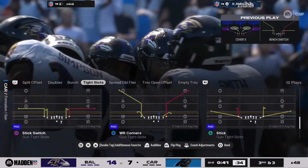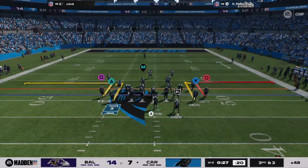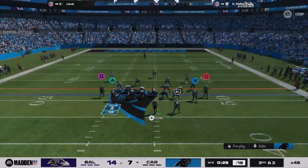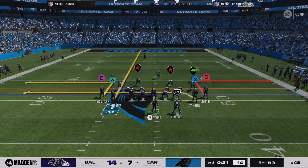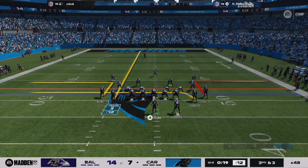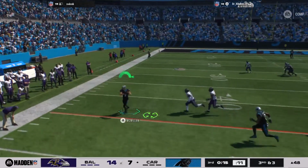Defense does a nice job here initially using zone coverage to take away the middle of the field. That's the most valuable real estate in football. Quarterback gets off his first read, sees some openings to the sideline, and him and his receiver are able to connect.